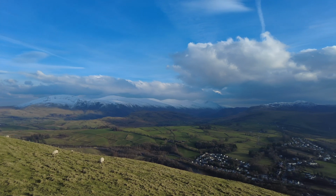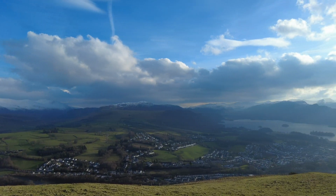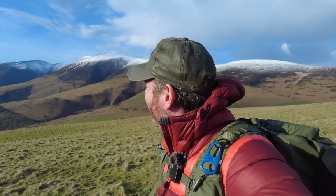But what we have got is a lot of snow on the tops of the hills as well. Sunset is due in just under 2 hours, I think. So I thought we'd have a look up here and see what we can make of it. It's more going to be about picking out details on the distant hills with the snow, because the clouds are coming in now and it could be quite a decent sunset with any luck.